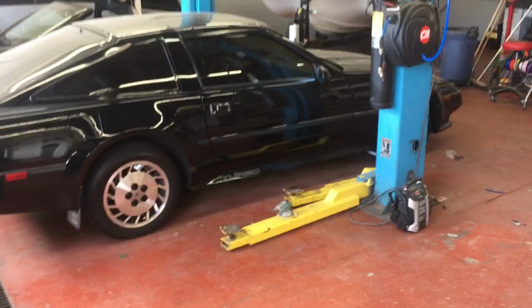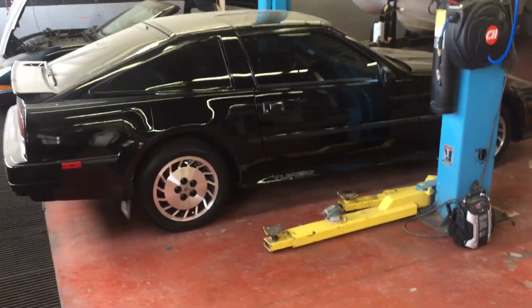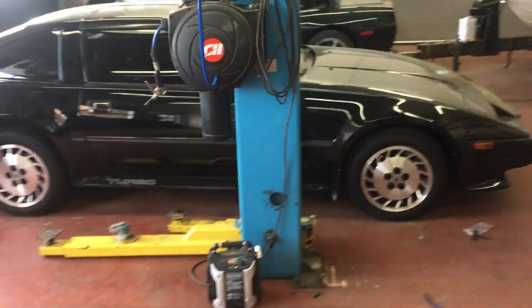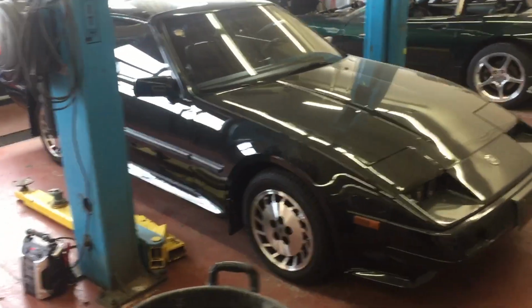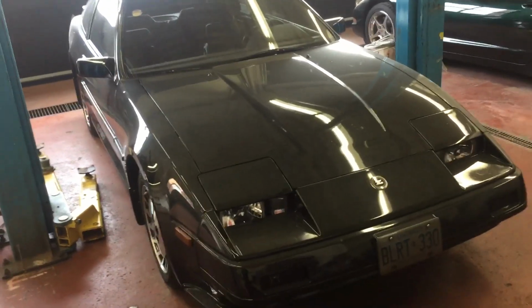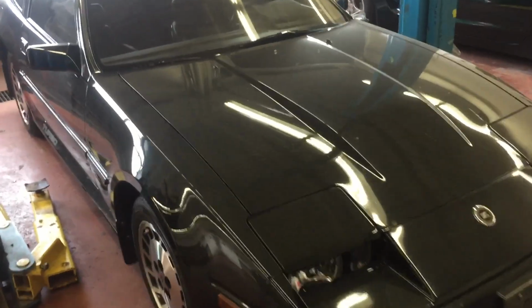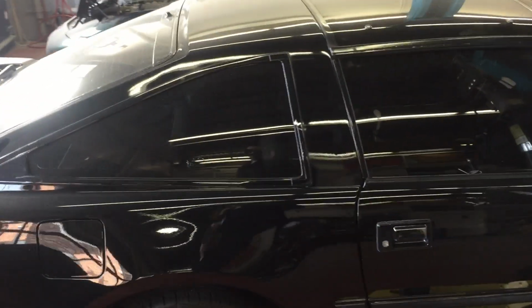So anyhow, this is a 1986 Nissan 300 ZX Turbo. It's a 2+2 version. It's a Canadian model. One of only, I believe, 938 of these were ever made for the Canadian market between 84 and 86, and this one's black, so this would be considered the GLL model. Pretty much about as loaded as you could have got it back in 1986.